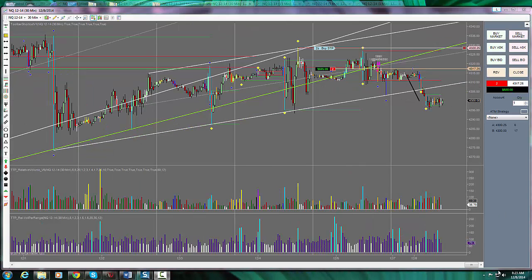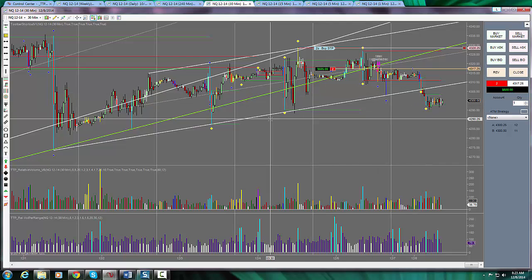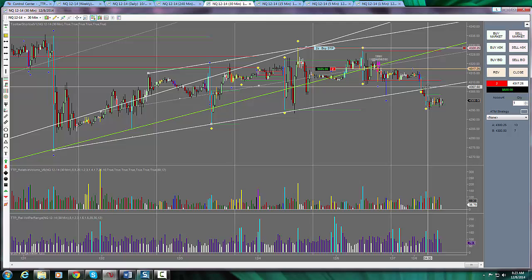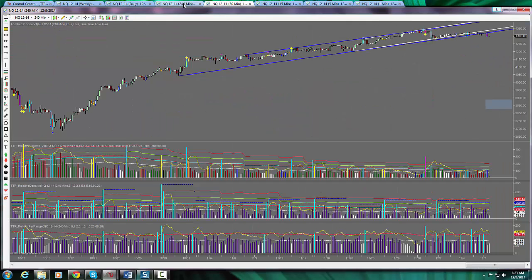Okay, so it's the following morning, just before the open, 8:23 Central. It has come down, so that's nice. It's broken through the uptrend channel, where this correction has traced out this channel. So now obviously we're going to gap lower at the open, and then most likely come on down.